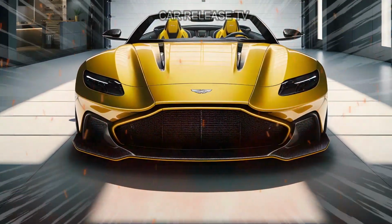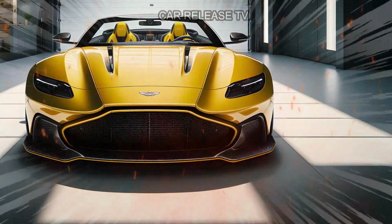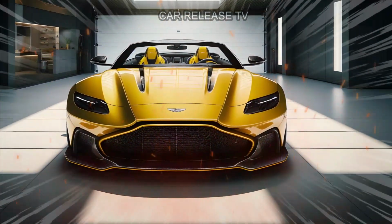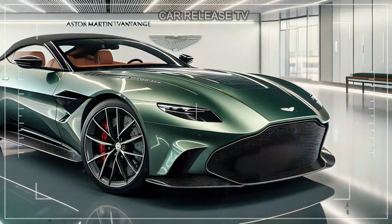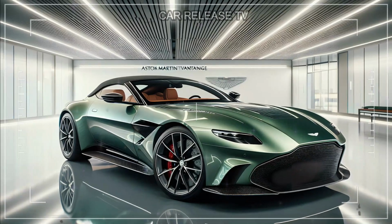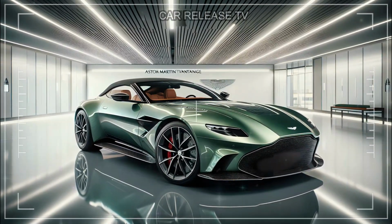Under the hood lies a 4.0-litre twin-turbocharged V8 engine, delivering an impressive 656 horsepower and 590 pound-feet of torque. The result? A jaw-dropping top speed of 202 miles per hour and a 0 to 60 mph time of just 3.5 seconds.